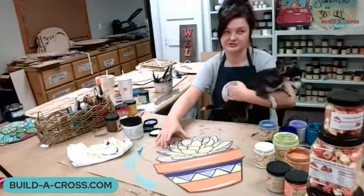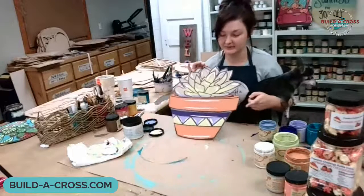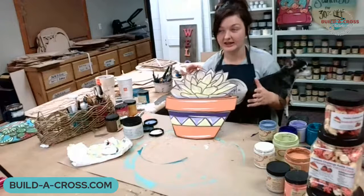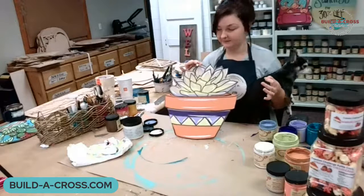Another cool thing about this shape is that there's plenty of room on the bottom section and this section right here to do lettering. I always recommend that you do it with a Sharpie brush stroke marker because it's so easy.